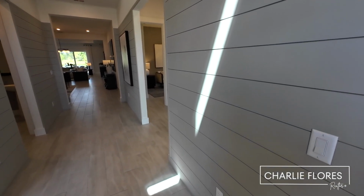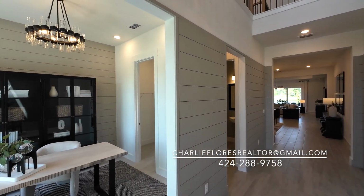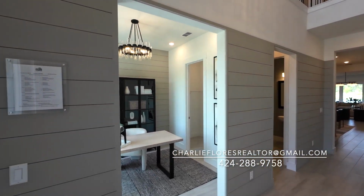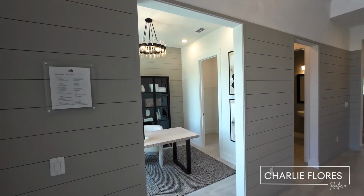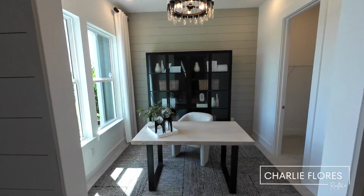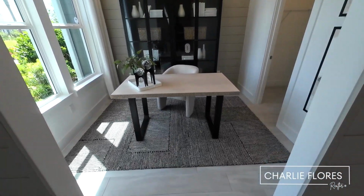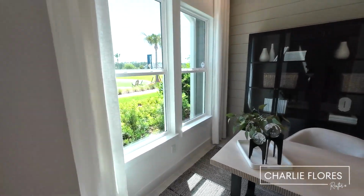Now there is the option to build from ground up here at the Landings or purchase a home that is already under construction. We're gonna start a tour over here to the left. This is the flex room. There is an option to add double doors, so you can have a nice enclosed study.